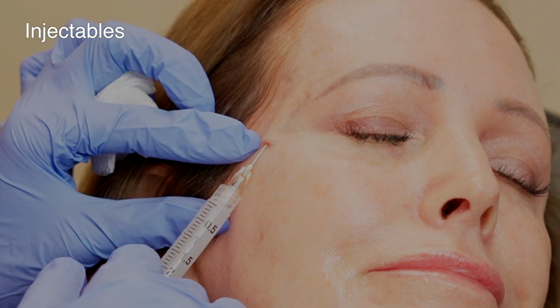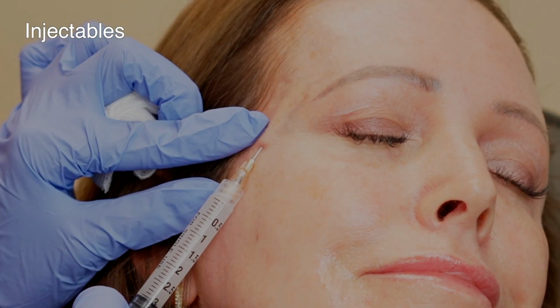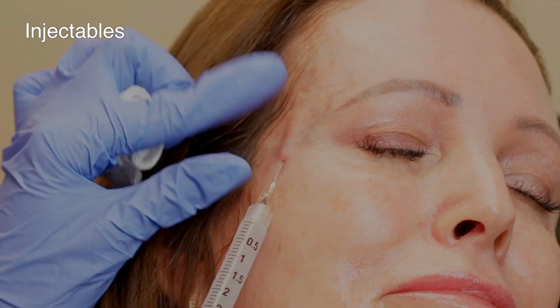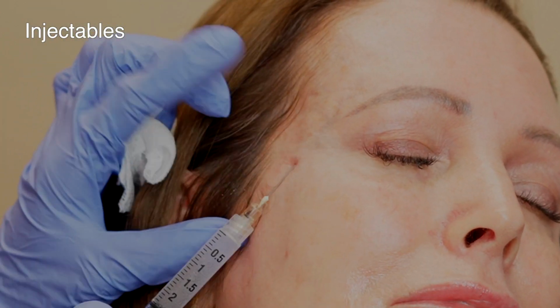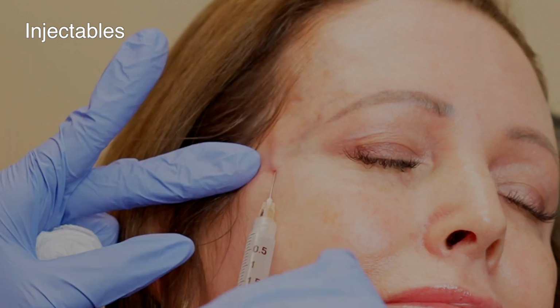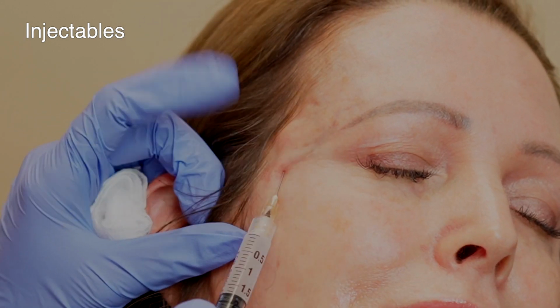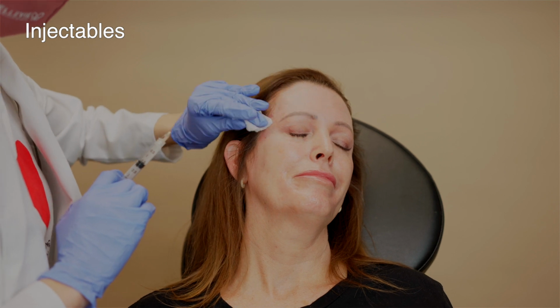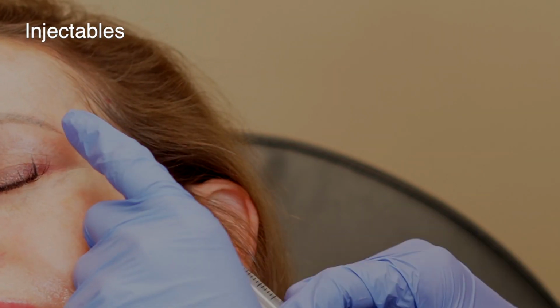We're using a cannula to place filler a little more superficially in the temples. I believe we have used either one or multiple syringes of filler deep in the temples, so this superficial filler is kind of like a top-up, and we are using blended filler here. The blended filler is just to make it a little bit softer.